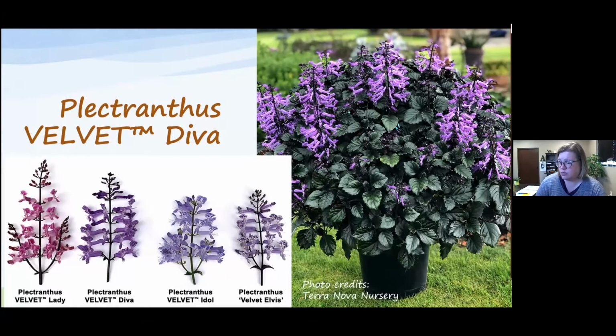Let's see. It does like a rich humus soil and a pH between 5.6 and 6.5. So just a normal garden soil. It says special uses in the deep south. So we're not deep south, but we're kind of south. It doesn't need any extra waterings. It can dry out between waterings. It looks good in a container, and it looks great as a house plant.